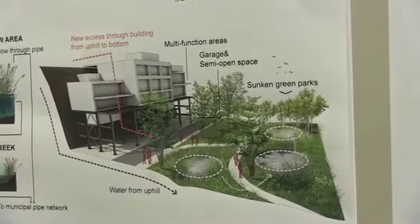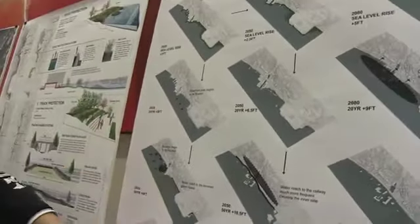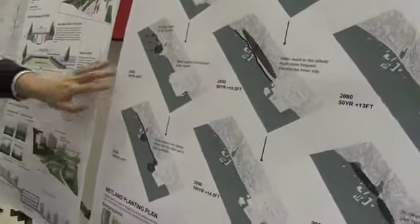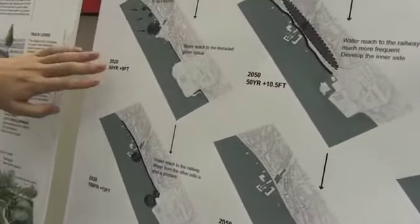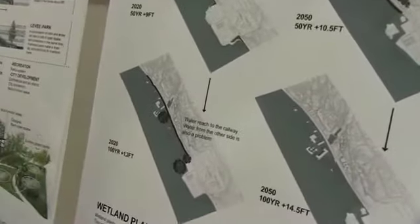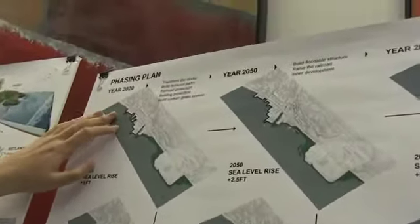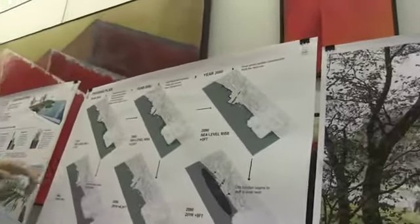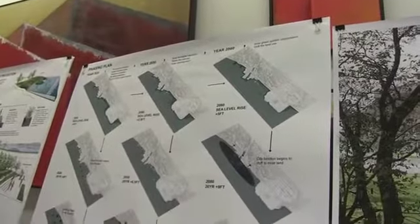The third board is mainly about the phasing plan. I highlight the area that will be severely impacted by the water level scenario. Like I wrote here, 20 years, 50 years, 9 feet, 100 years, 30 feet. So you can see the outline of the docks will be smaller and smaller, and the green space will also be smaller in the future due to the sea level change.